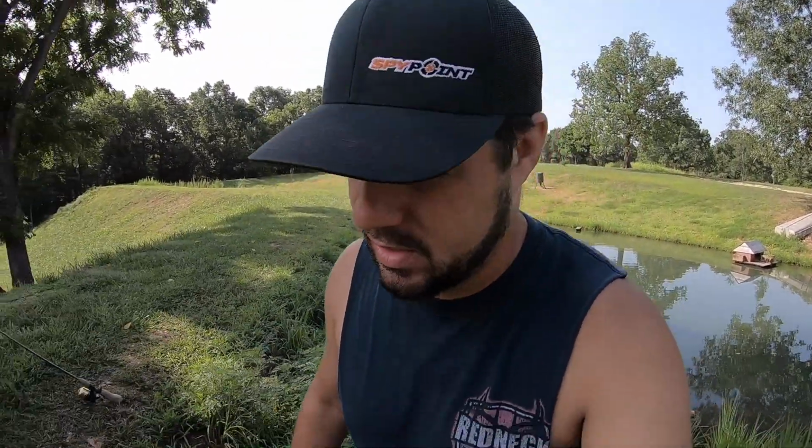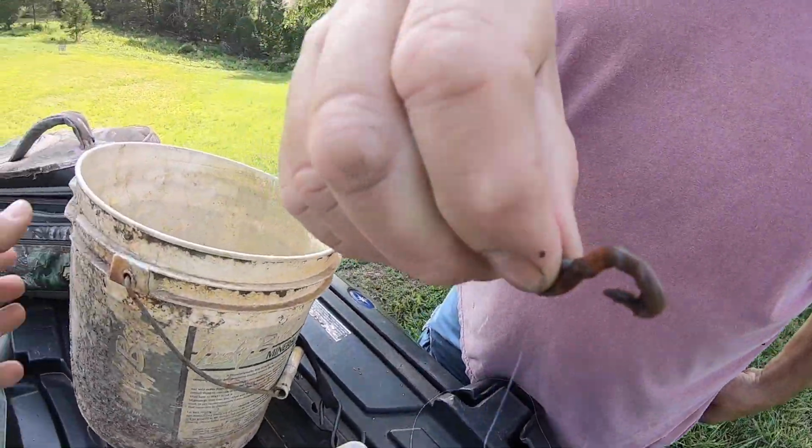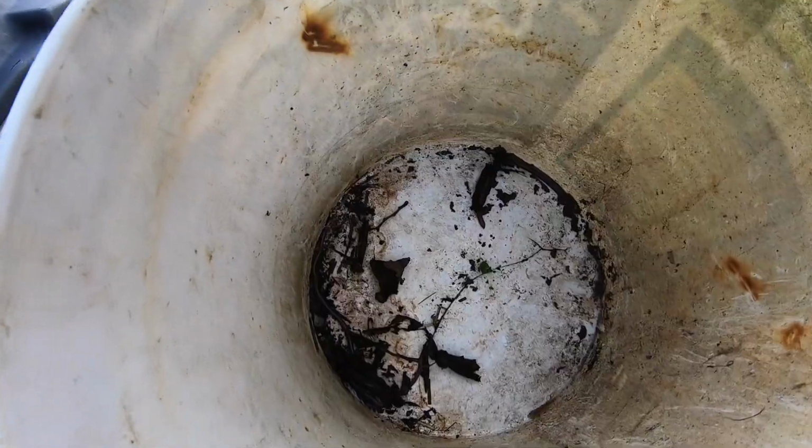There's a lot of fish in there. I just want to see how big of a fish we're going to catch. Putting on a worm, one of the only few worms that I found. There's a few in there.